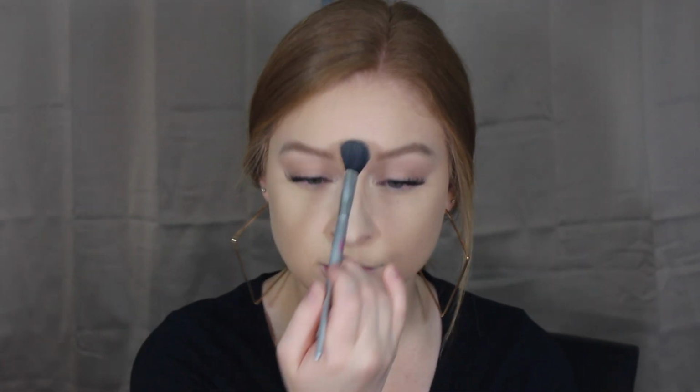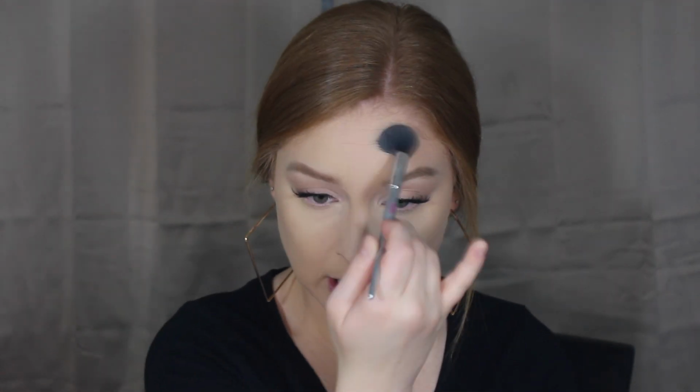I like to put it on my whole entire nose because I have pretty bad allergies. So I'm constantly like blowing my nose, and I don't want my makeup to come off. We're going to do our smile lines. And then I'll just go in and get a big fluffy brush, tap off most of it, and then just wipe the whole face.